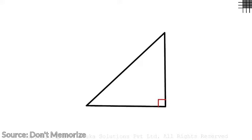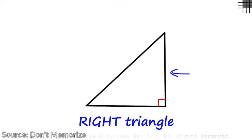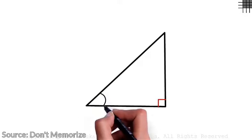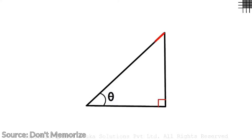A right-angled triangle, which is also referred to as a right triangle. This right triangle is right-angled at this vertex. The good news is that one angle is known and only 2 remain. This one and this one. Let this angle be theta. This is the triangle we will be dealing with to cover most of our trigonometry. A triangle with an angle theta and a right angle. It doesn't have to be called theta, but that's what it is generally referred to as.